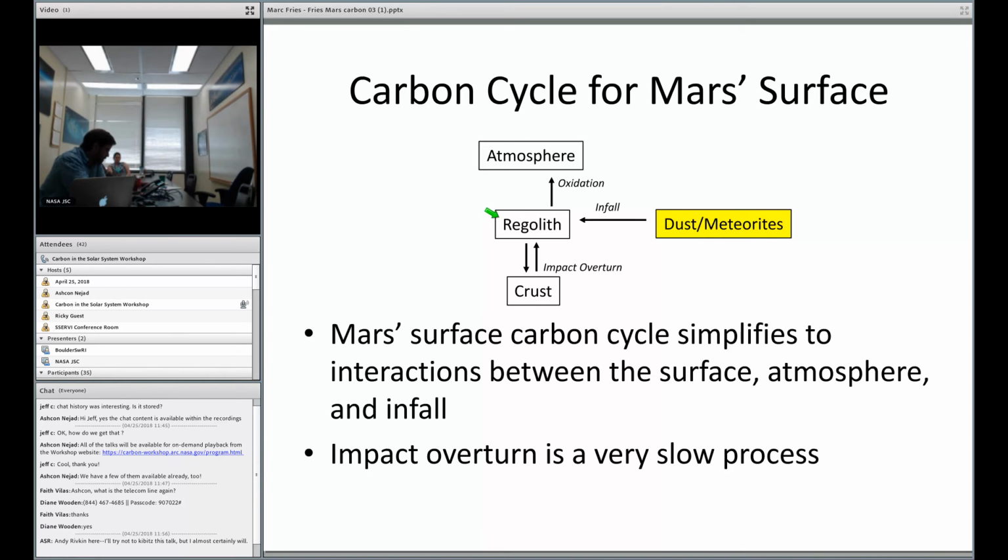You get overturn of the surface regolith with the crust to some extent. There is oxidative loss of any carbon in there to the atmosphere, and there's infall of material, dust and meteorites. And I highlighted the dust and meteorites to point out that even though on Earth the infall is a relatively small player in the total carbon budget, on Mars it turns out to be a significant factor.